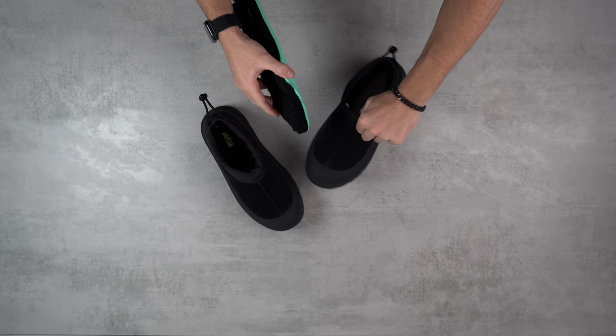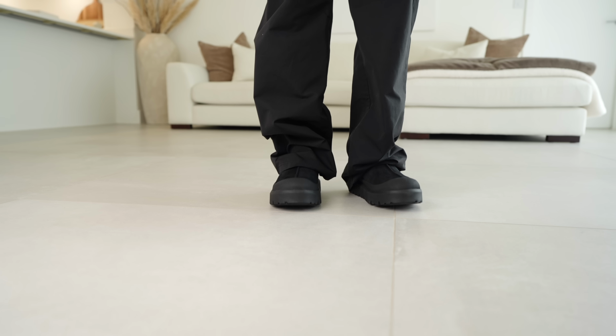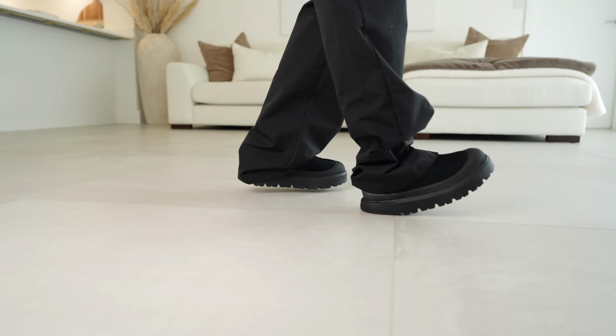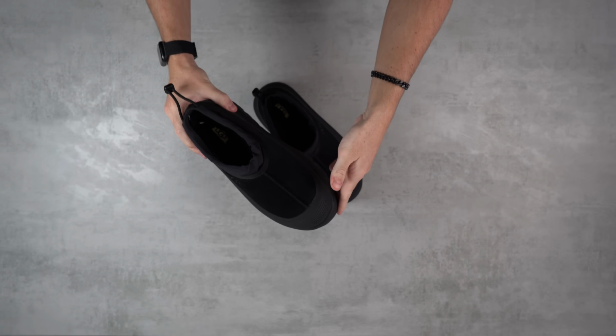And then to top it all off, the midsole, despite it looking like this firm piece of rubber, it's actually super soft and incredibly light. So when you're walking around in these, that midsole is super cushioned and soft, making these things easily one of the most comfortable things to put on your feet, especially during the winter time.